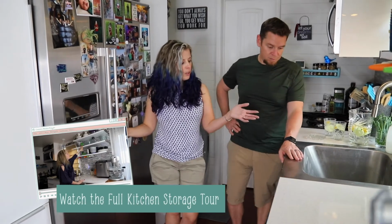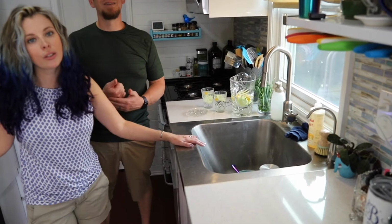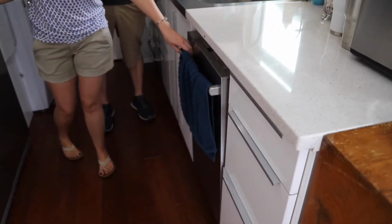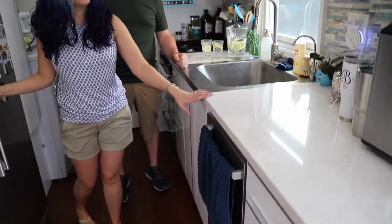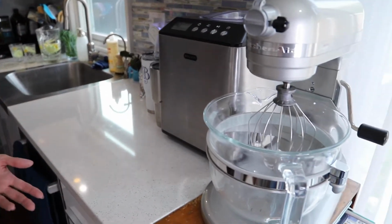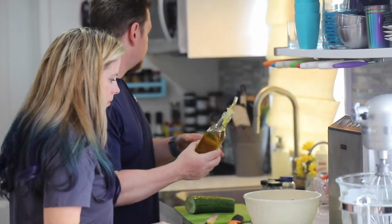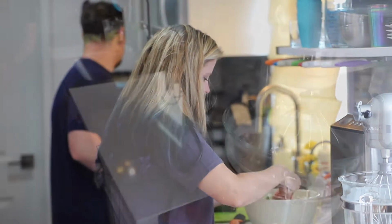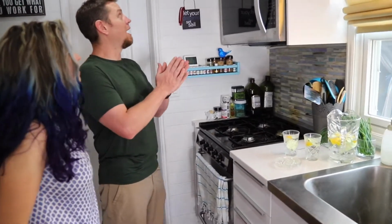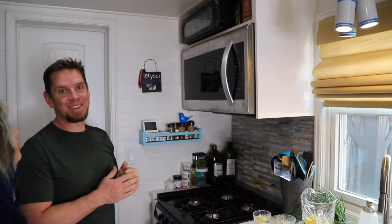We also have a very large deep sink so that we can wash large dishes and also Yorkies. We also have a tiny 18-inch dishwasher that we absolutely love having in the tiny house, and we still have even a few large appliances. And we even added a little bookshelf for my cookbook collection because we love to cook in our tiny house. And we have some open shelving here for items that we use the most. In this area we have our four bottle wine fridge, so you can still have a wine fridge in your tiny house if you want one.